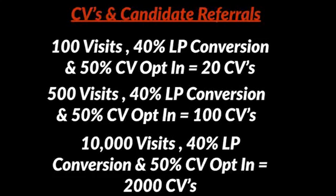CVs and candidate referrals. If you get 100 visits, 40% landing page conversion, 50% CV opt-in. That means that for every 100 who come, 40 opt in and say, hey, I want to hear about your agency. And of those 40, 20 actually want to apply for the roles we're detailing. So 20 CVs. 500 visits, 100 CVs. 10,000 visits, 2,000 CVs. So now we're going big fish. Let's start off just small, 100 visits. So can you see? It's predictable. And those metrics I showed you before, those screenshots, the percentage is actually a lot higher than 40%, weren't they? But we want to start off there, so I'm being low end here.